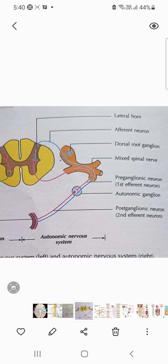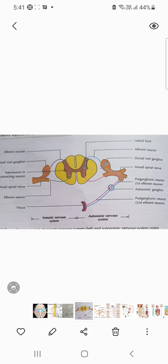So there are two communicants. The autonomic nerve fibers are divided into the preganglionic fiber and the postganglionic fiber. The preganglionic fiber emerges from the spinal cord and ends at the ganglion, and it is also known as the white communicans. When the fiber leaves the ganglion and runs its course with the somatic nerve fiber, it is known as the postganglionic fiber, which is also known as the gray rami communicans. So this is about the sympathetic nerve fiber.